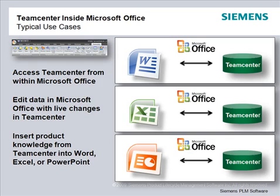Now, when we talk about Teamcenter inside Office, we're primarily talking about productivity tools like Word, Excel, and PowerPoint. All of them include the Teamcenter ribbon interface to access Teamcenter data without leaving the Office application. Once in Teamcenter, data can be manipulated directly from the Office application while operating directly on the data itself in real time. And of course, because you can see all the information you have access to in Teamcenter, it's easy to leverage that product knowledge to insert into your Word, Excel, or PowerPoint documents.